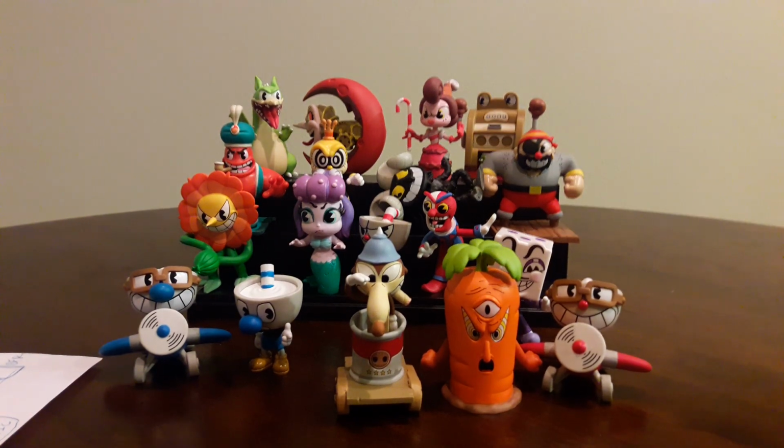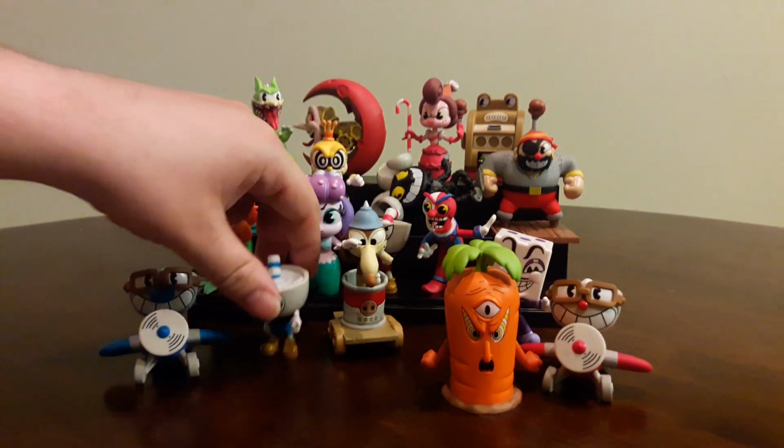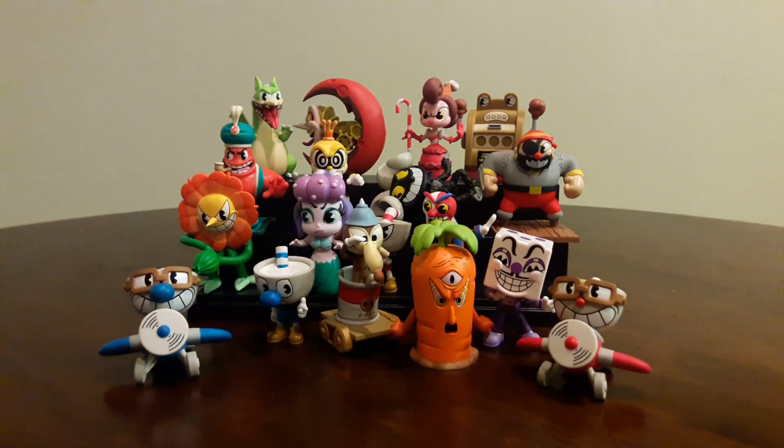So I wouldn't really recommend it if you're just an average Cuphead fan, and I probably still wouldn't recommend it if you are a huge Cuphead fan. I would also second the sentiment: I don't recommend buying this whole set. Just get your favorite guys. If you're a completist, this is not the set for you.